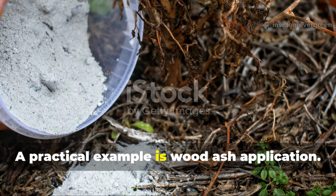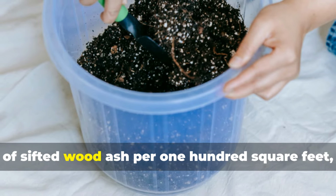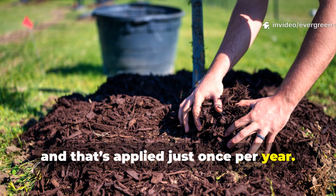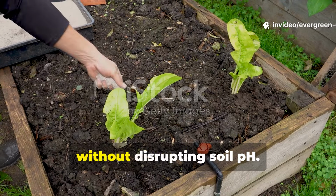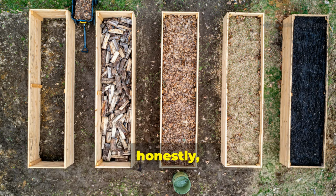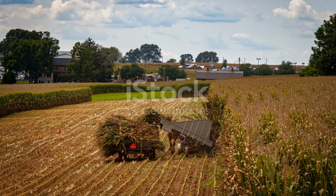A practical example is wood ash application. Amish gardeners use no more than 1 cup of sifted wood ash per 100 square feet, and that's applied just once per year. This provides potassium and calcium without disrupting soil pH. Excess ash is never used because it shuts down microbial activity and locks nutrients away.